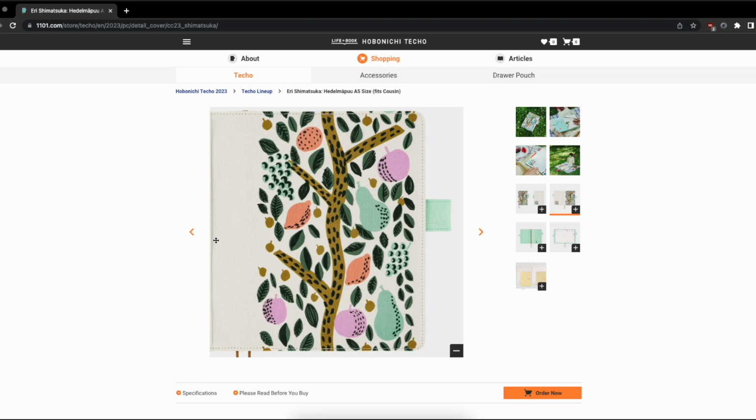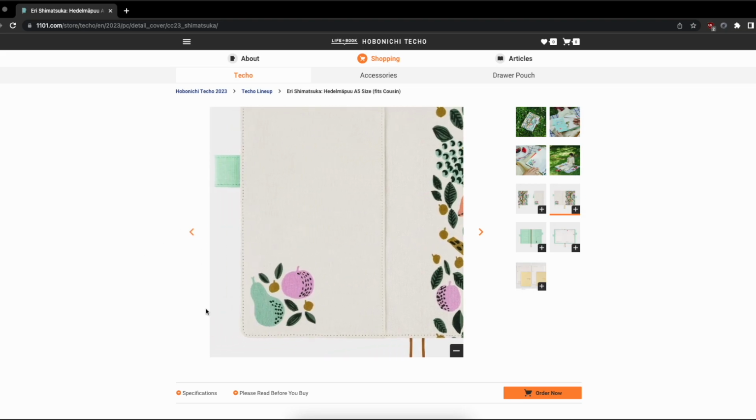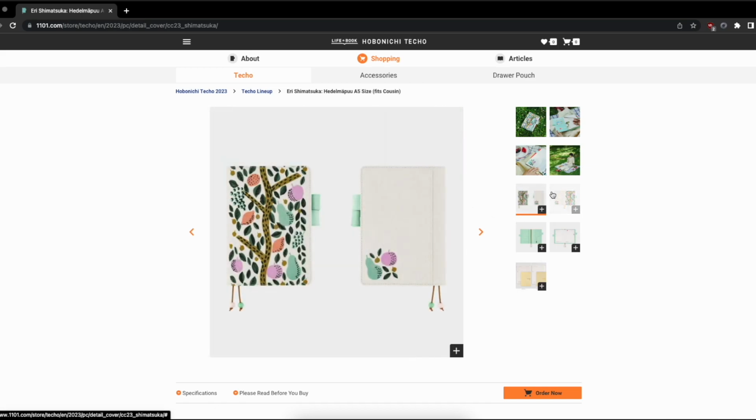Like, I think if they had made this with the lemons being yellow and the pears being a yellow-green, I don't think I would like it as much, but I think the colors that they chose are perfect to go with the art style. And I love that they put these over here in the corner. Yeah, this is awesome. This is definitely going on the list, and I'm pretty sure I'm gonna buy this.